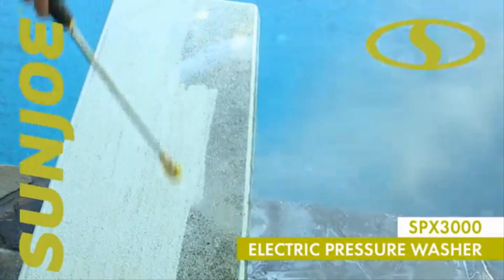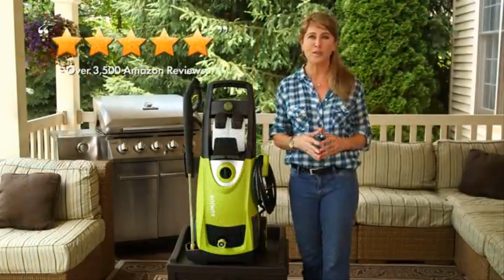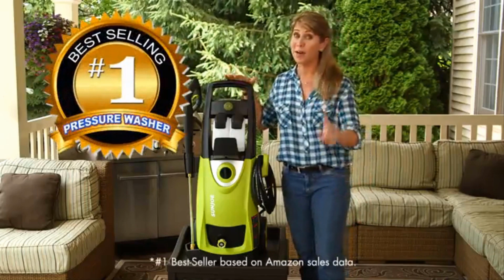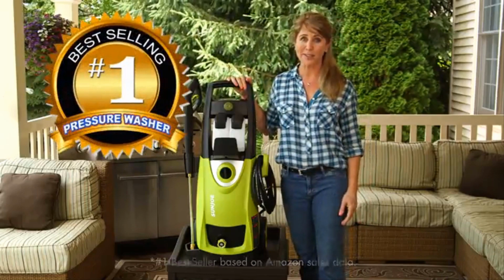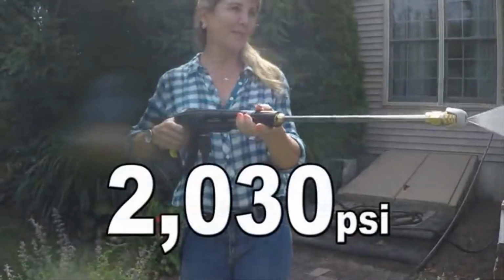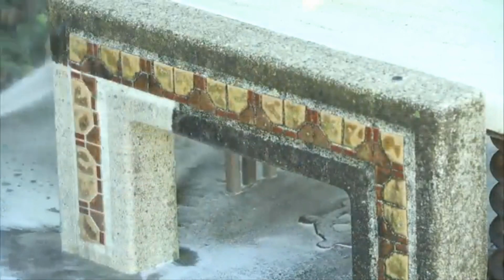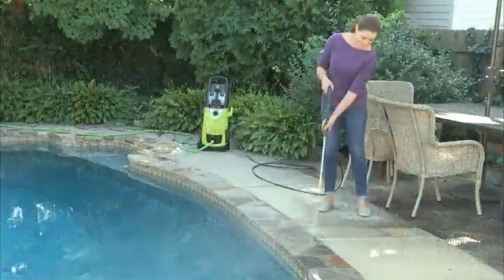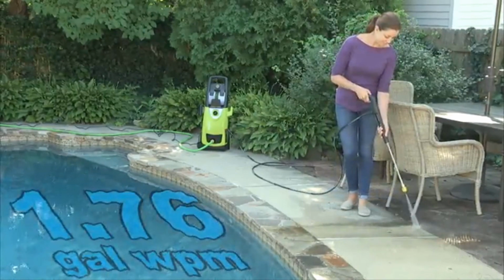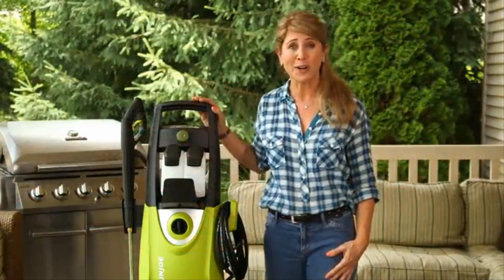Welcome to Sunjoe's SPX 3000. With over 3,500 five-star reviews and counting, this is America's #1 best-selling pressure washer. Clean smarter, not harder, with up to 2,030 PSI. That's enough power to clean any surface around your home. And while you're cleaning, you're only using 1.76 gallons of water per minute. That means you're cleaning more while using less water.